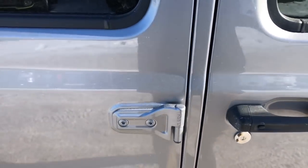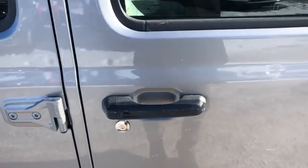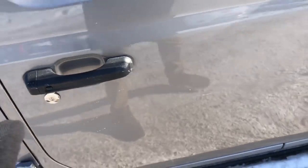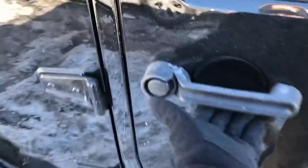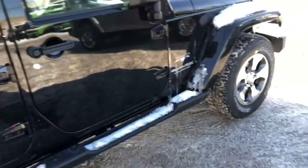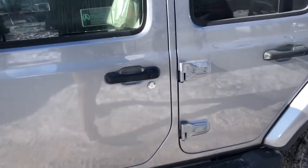Obviously, hinges are a little bit different now, as well as the handles. The handles just open normally like most cars do. You just pull on it, and there is no button to press like on the JK. You'll see that you actually have to press a button in order to open the door. So, I don't mind the button. However, it is definitely probably a little bit more convenient to just pull on the handle when you do have your hands full.